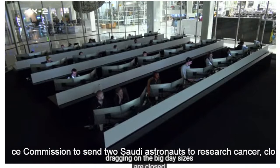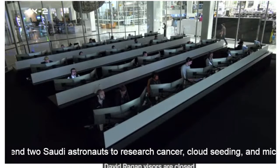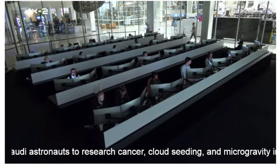That's Dragon on the big blue. Visors are closed for all 4 crew. Copy, Dragon. Visors are closed.